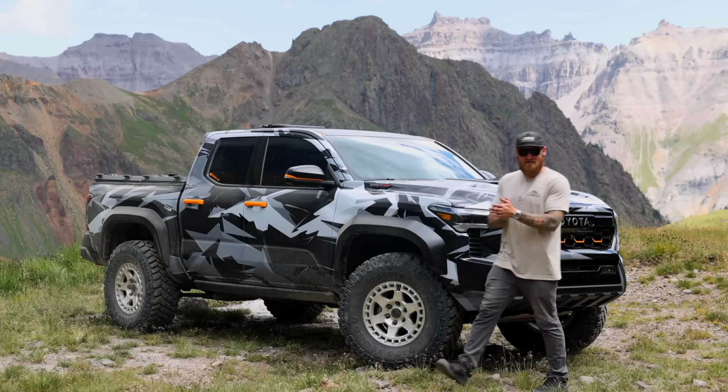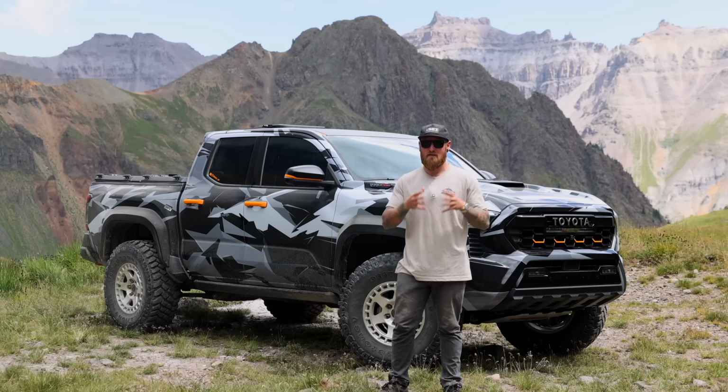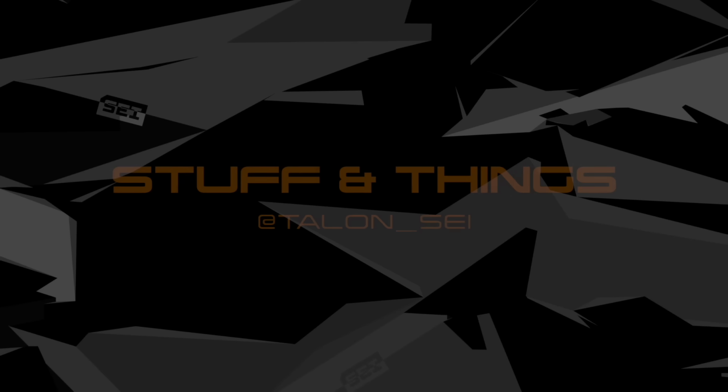I just spent the past 1,500 miles with my brand new 4th gen 2024 TRD Pro Tacoma, both on-road and off-road. I've been making some notes, and now it's time to give you guys some of my informed thoughts.